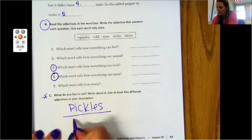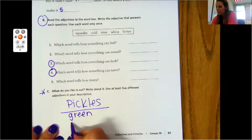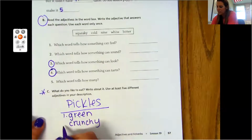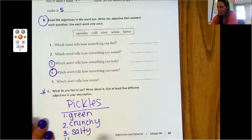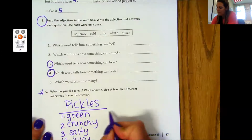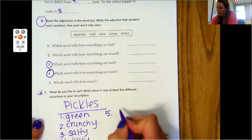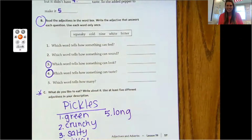Okay, well, they are what color? Green. When you bite into it, they are crunchy. They are salty. They are juicy. And they are long.